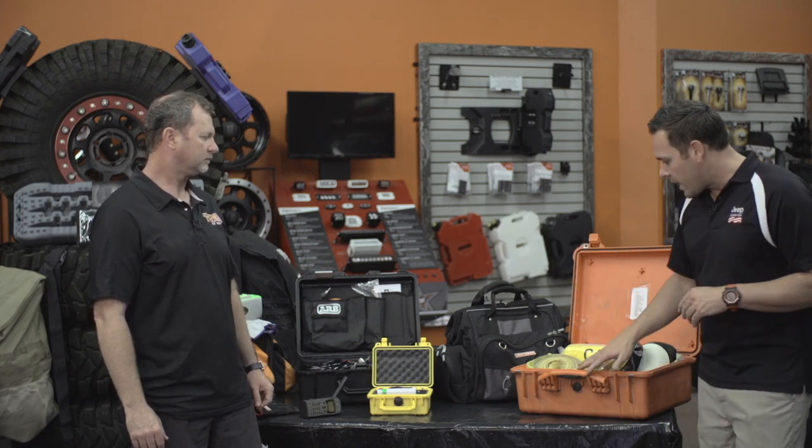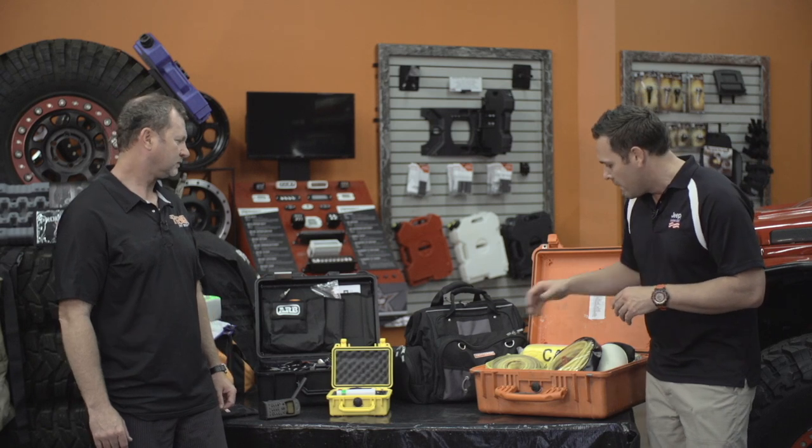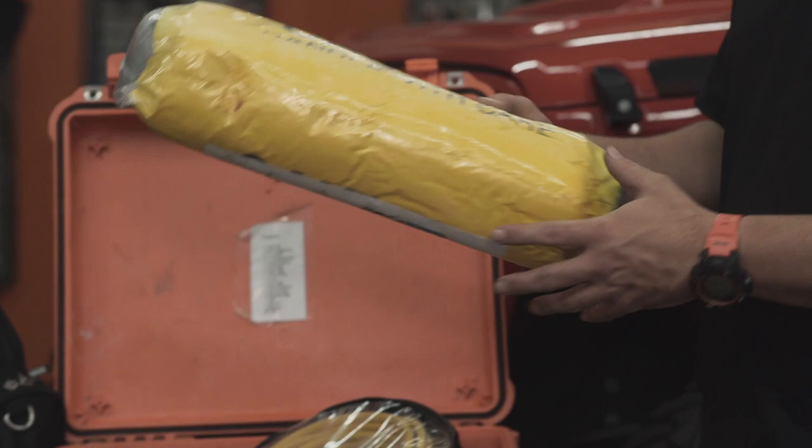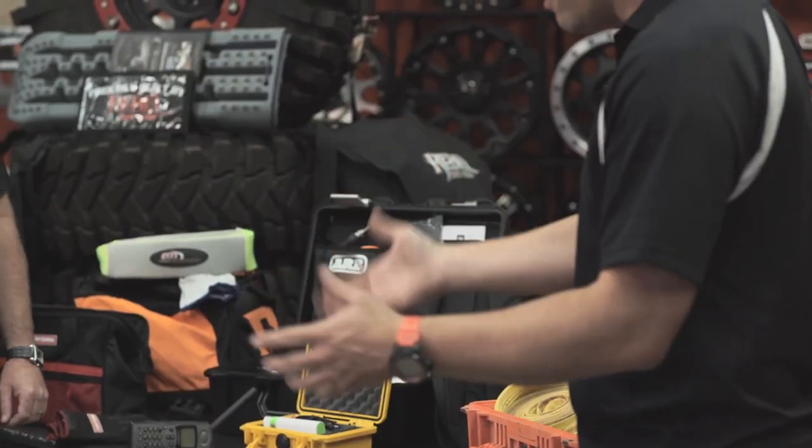So we carry in all of our vehicles this orange Pelican case we made, and it has everything in it from the basic necessities like a jumper cable, a fire extinguisher, flares in case we get broken down on the road. We have a recovery strap, first aid kit, and we even have a spill containment unit. We've seen it on the trail before. Somebody pops an oil pan and the fluids get on the ground. We want to make sure we're environmentally responsible out there, so we use that to clean all of that up.